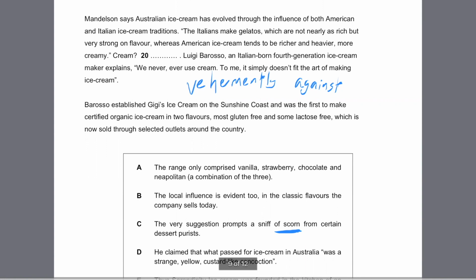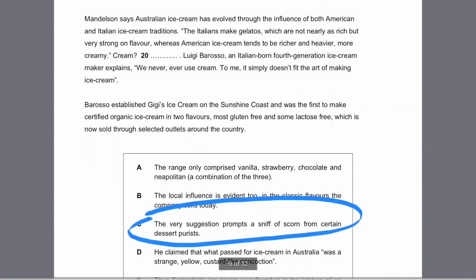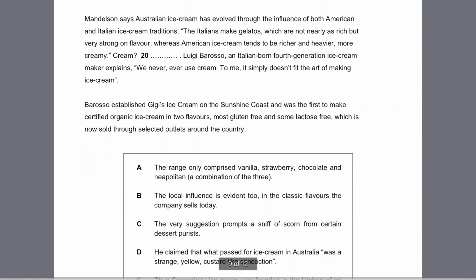So again, linking up, it says, Americans make richer and heavier and more creamy ice cream. Cream, is that something that we should be putting in our ice cream? Well, not if you're a purist. A dessert purist would never accept that. And an example of that is Luigi Barroso. Right? Once you've answered that, you don't even have to bother reading this. Again, you can read it if you're confused about any options. You just need that little bit more context.